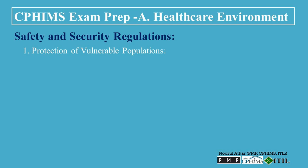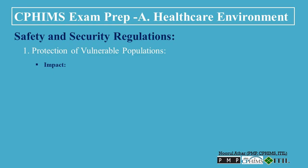1. Protection of vulnerable populations. Impact. With rigorous safety and security measures in place, healthcare facilities can ensure that vulnerable populations, such as children, the elderly, and those with cognitive impairments, are protected from potential threats or harm. This fosters an environment where patients and their families can seek care with peace of mind.